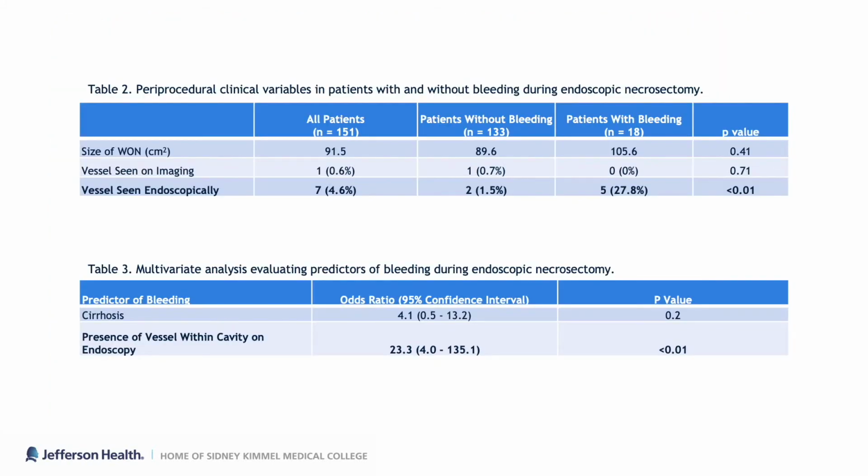When periprocedural variables were compared, the identification of a vessel within the cavity during endoscopy was found to be significantly associated with bleeding. During the study period, our group adopted the practice of placing double pigtail stents through the lumen-opposing metal stent to keep the inner flange away from the collapsed cavity wall. Double pigtail stents were placed in 224 of 536 procedures. Placement of double pigtail stents through the lumen-opposing metal stent and the diameter of the stent did not influence bleeding risk. On multivariate analysis, identification of a vessel within the cavity was found to be the strongest predictor of bleeding.